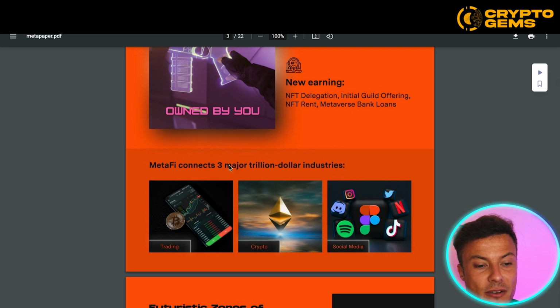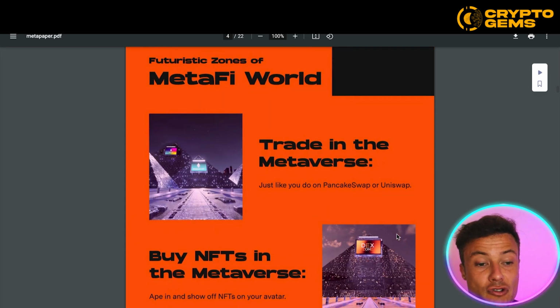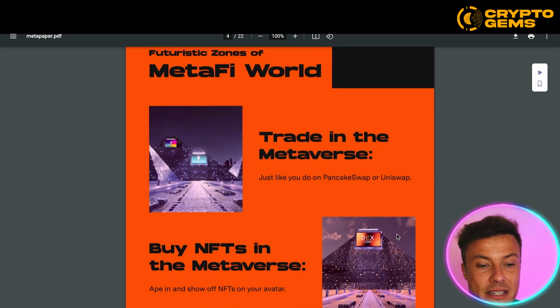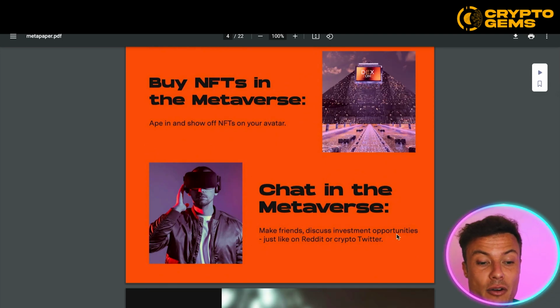You can see here that connects to $3 trillion industries. Here we got trading, whether that be crypto, foreign exchange, stocks and shares, etc. Crypto here shown, and then social media. And then down below you can see the sort of futuristic world of this particular platform. Trade in the metaverse just like you would on PancakeSwap or Uniswap. Buy NFTs in the metaverse. You can then show your NFTs in whatever area that you want to, and then you're going to be able to chat with other users in the metaverse.